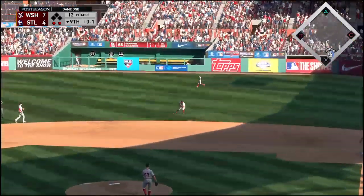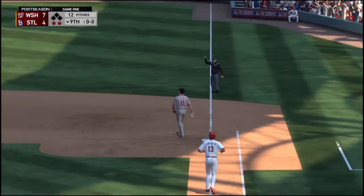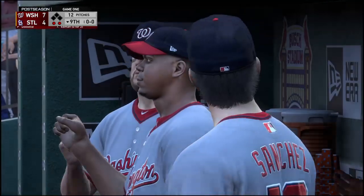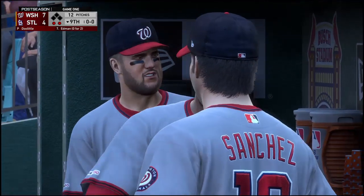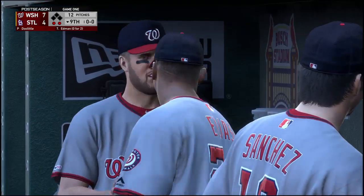Smoke toward the hole. Kendrick has it. Throw on to first is going to be in time, and the Nationals have taken home field advantage right from the start. They claim game 1 on the road as this one is over.